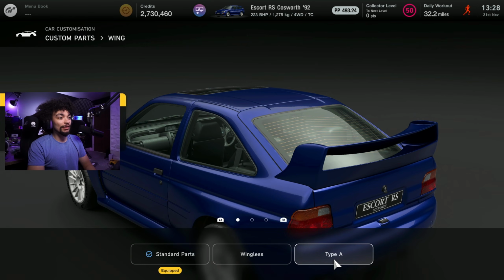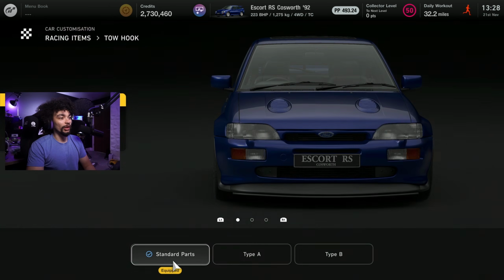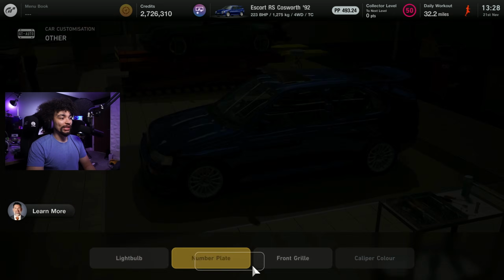Does it have the ability to have a custom wing? It doesn't seem like it does. Like I'm going to change it. Get the hell out of here. I ain't going to do that. We got the bonnet pins, we got the tow hooks, and we got the roll cage. Let's change those light bulbs to... not blinding, but daylight. Because I really wanted to see what we could do grill-wise.